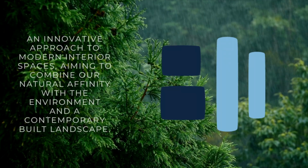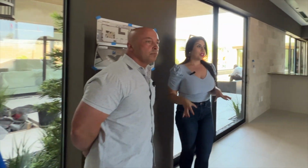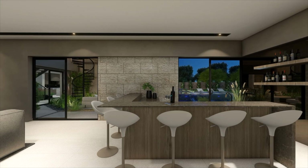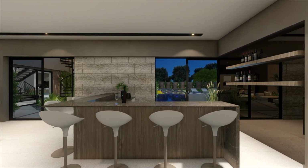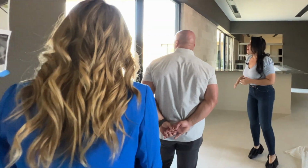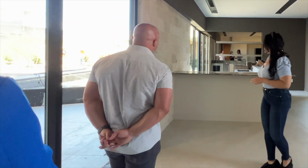Yep, most definitely. So this area is really special because right now it's modeled as the Lux Media Room. So it's meant to be an entertainment space off of that central courtyard area that you'll see in all of our floor plans here at Prado. We'll have the wet bar over here.